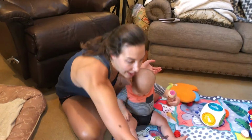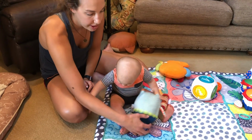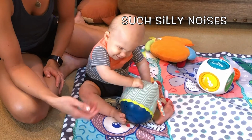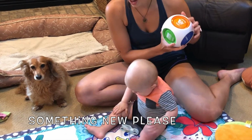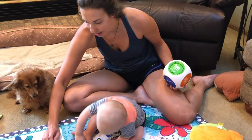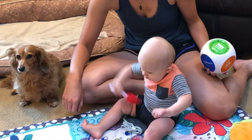Otherwise, it's really good to have easy push toys or toys that make noise easily. Like this one, he barely has to touch it and it makes noise. So he has success in making that noise, unlike this one where he has to hit it in a specific spot. How about this one? Good job.